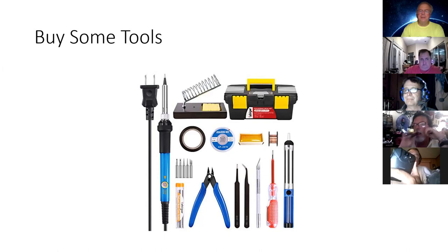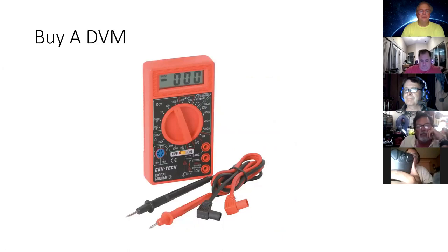And one key thing, if you don't already have one, is a DVM, which is a digital voltmeter, which will measure voltage, measure resistance, and it can also measure current. And this particular one you'll find at Harbor Freight, and sometimes they give it away, I think. I don't know.